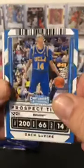All right, three packs to go. Looking for a last auto here. Damian Lillard, Zach LaVine. There's Precious Achiuwa again. Followed by, here's our auto. Isaiah Moss. Isaiah Moss auto. Game ticket.